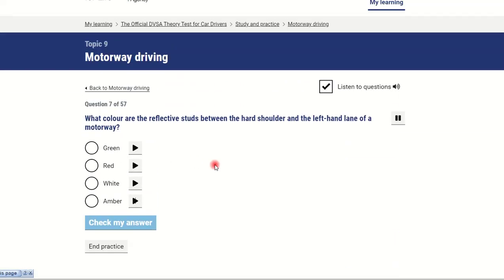What color are the reflective studs between the hard shoulder and the left-hand lane of a motorway? Green, red, white, amber.